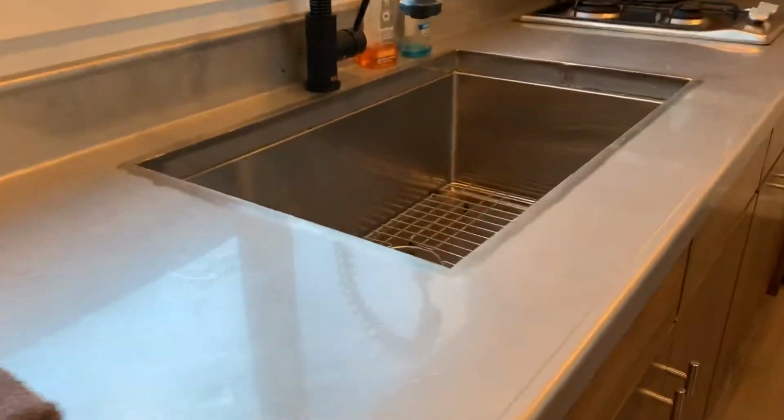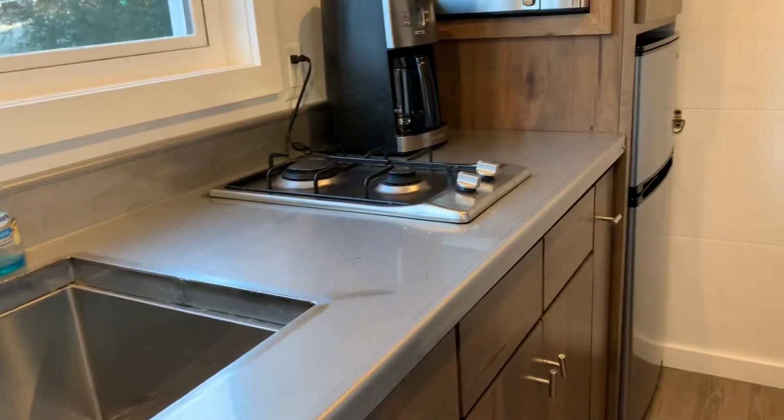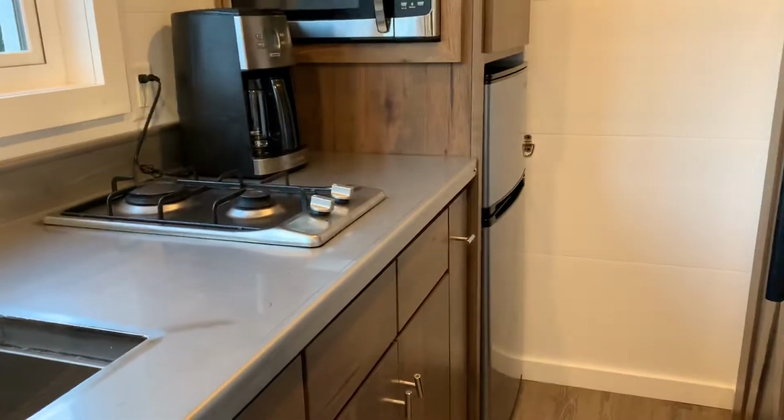It has a great big deep kitchen sink, and it has a 2-burner over here, a coffee maker, microwave, and a small refrigerator. As you make your way to the back of it, you have this small window and you have this sliding barn door, which is great for the bathroom. It's actually super cute because it gives a rustic and modern feel based off the hardware and the colors that they used for the cabinetware and everything like that.